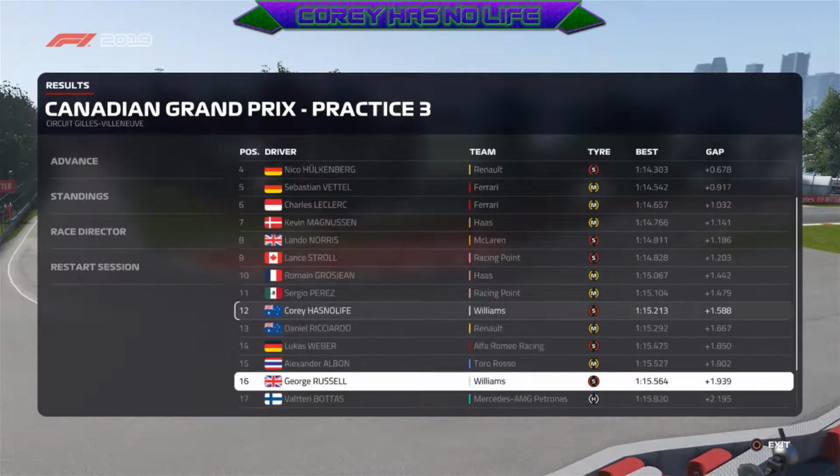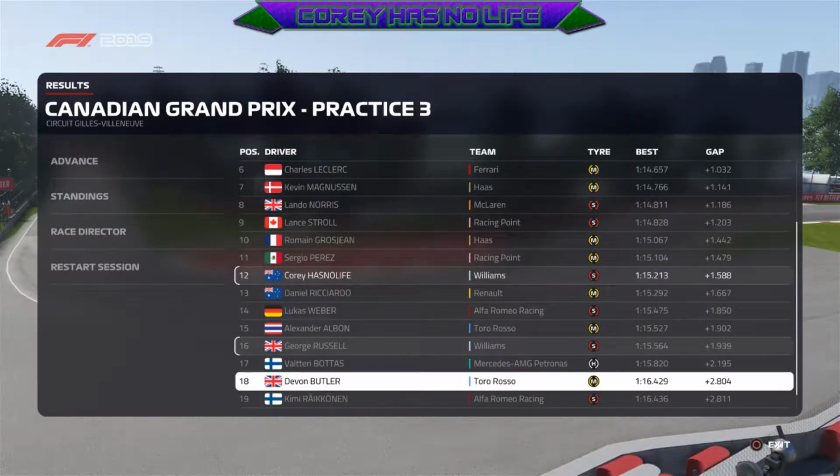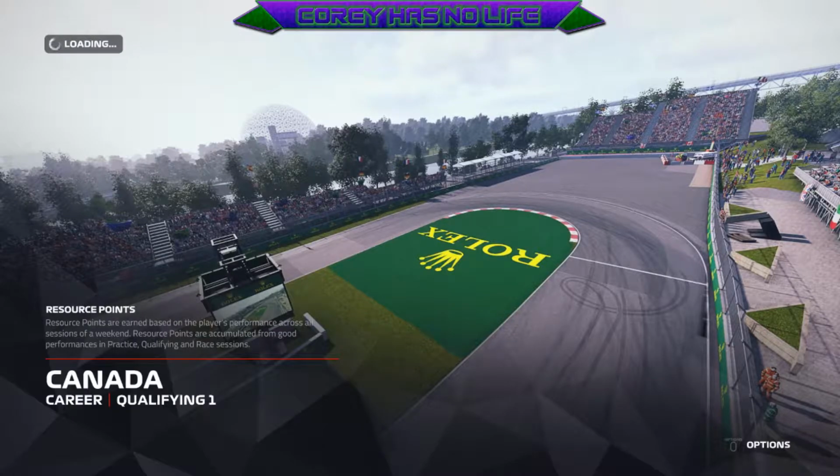Lucas Weber at 14th, and George Russell down in 16th. Scroll down even further to find Devin Butler down in 18th. Devin Butler, such a hothead and such an idiot in F2. You know, talking about how he's going to be the best, and he's failing pretty hard here in Season 1. It's quite the surprise.